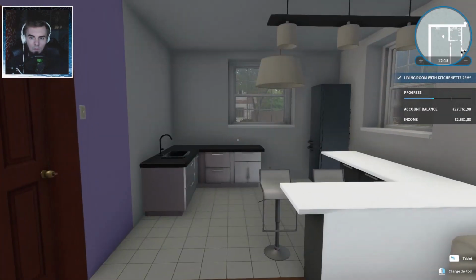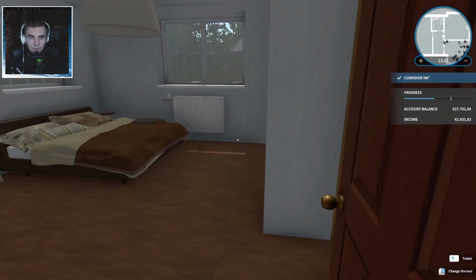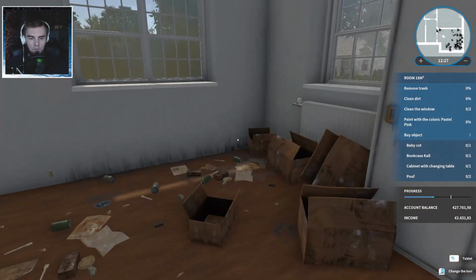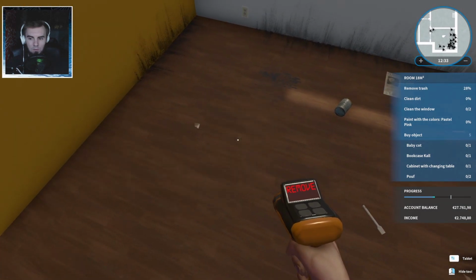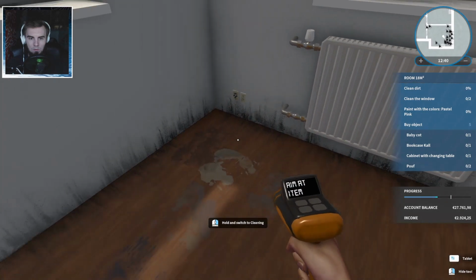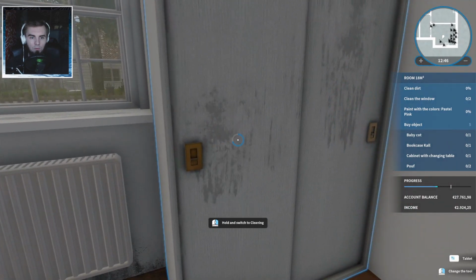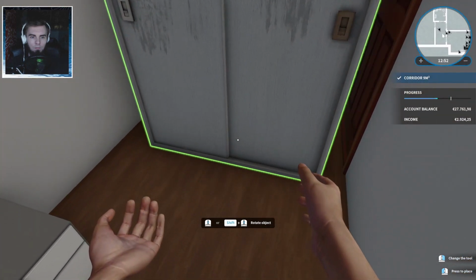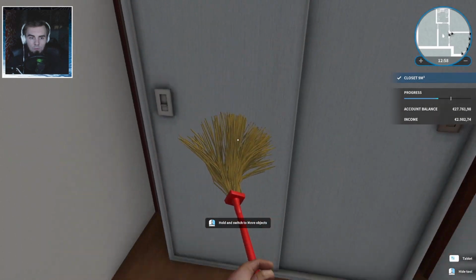Got it. Okay. Let's get to the last room in here. Oh boy. Oh boy. Let's sell the junk. The income going up. Okay. Let's face reality. I will need to get this out if I want to do the painting of the entire room, right?